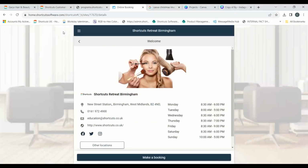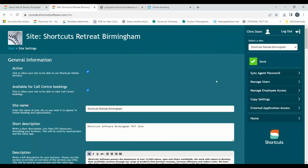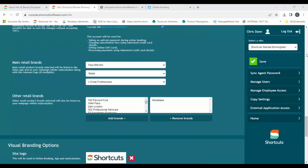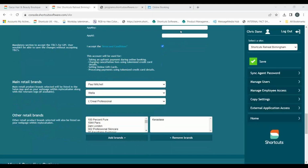So all you need to do is go into your online console. That can be found at console.shortcutsoftware.com. And all you need to do is go into Site Settings on the left-hand side. Scroll all the way down to the bottom, and just ensure, just above, you input your ID. That's once you've set up your Stripe account. We can always assist you in doing so, but just ensure you've always inputted details there.